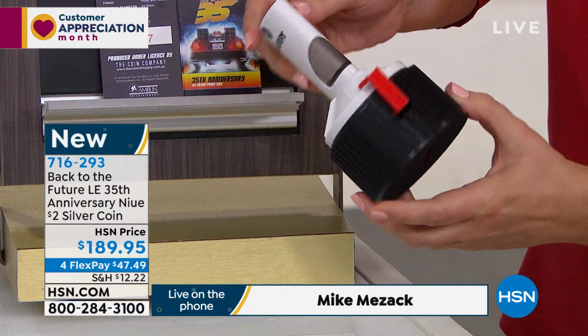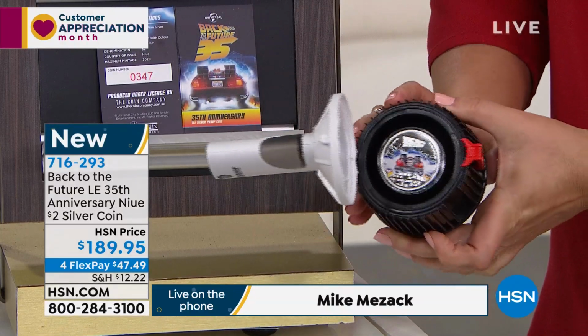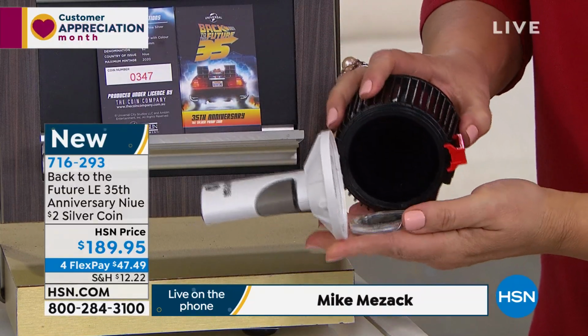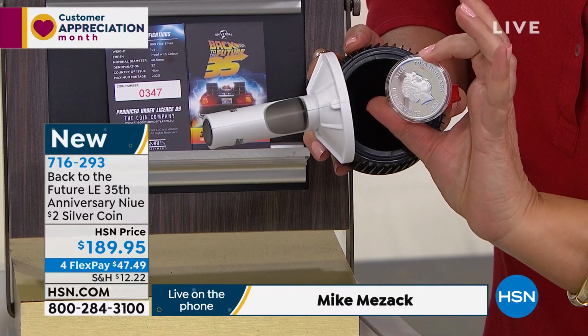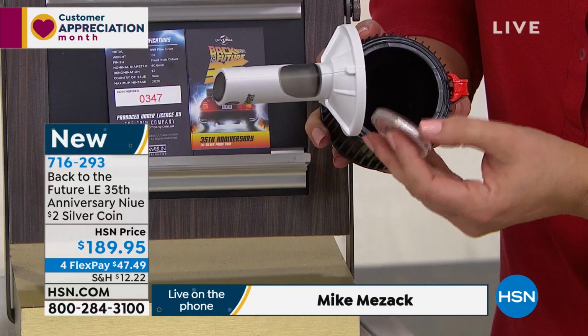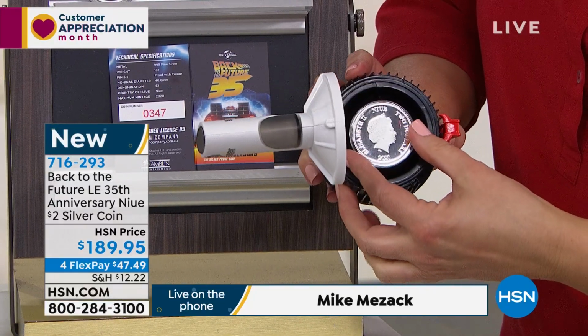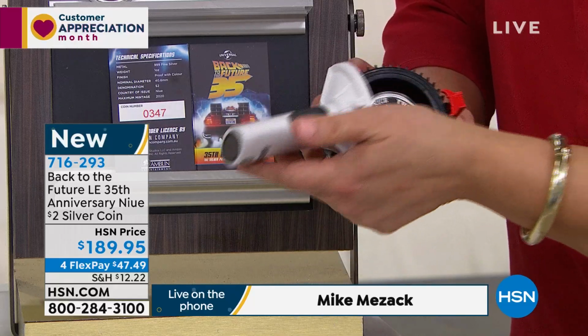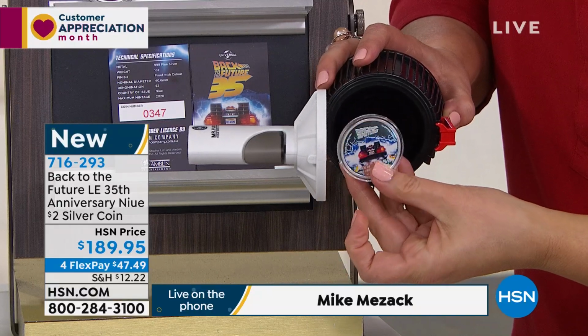So if you pop that open, there you go. The coin's inside of it. That's where they put the fissionable material, if you remember. They put that in there, and that's what powered the car. I think they just did a spectacular job with that. Isn't that amazing? You can take the coin out, and that's how it's displayed. They've done an absolutely amazing job.